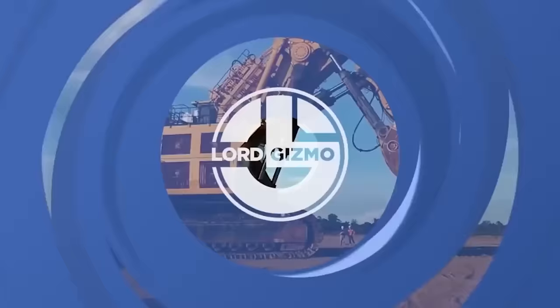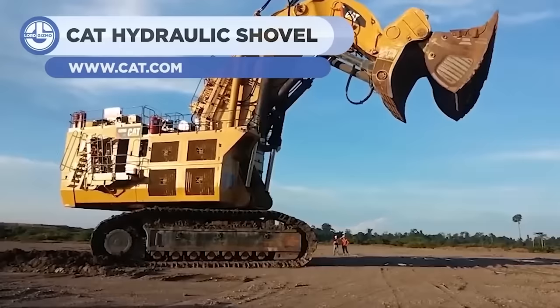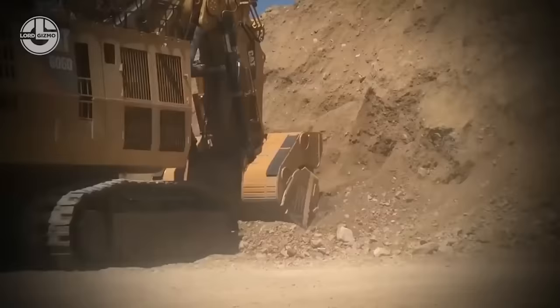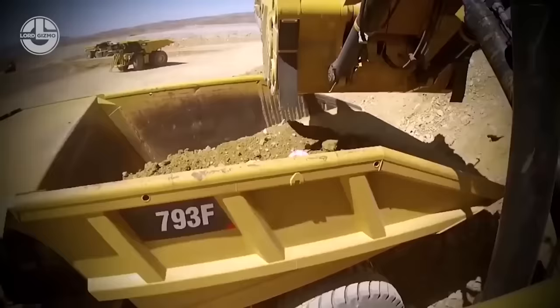In this clip, you are watching the CAT 6090 hydraulic shovel, which is unique because of its two engines. This is so that one can drive the vehicle itself, while the other one can drive the hydraulics for its arm and shovel. It is one of the biggest shovels in the world, with a capacity of 104 tons of payload.